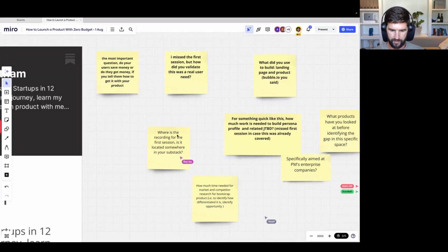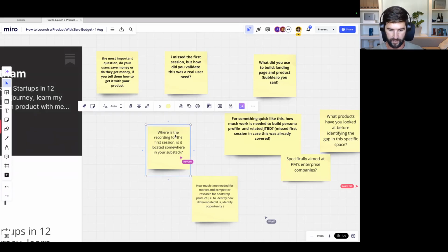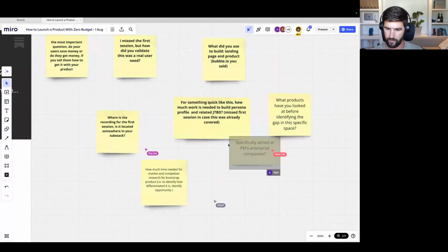Where's the recording for the first session? I didn't record it because I was trying to do it in Google Meet. That's why I've actually switched over. We lose that interactiveness of a live call. But middle of the workday, obviously it's hard to join. So I have just the Miro board for that, which I did share with the last newsletter. Okay, so that'll be on Friday's newsletter.